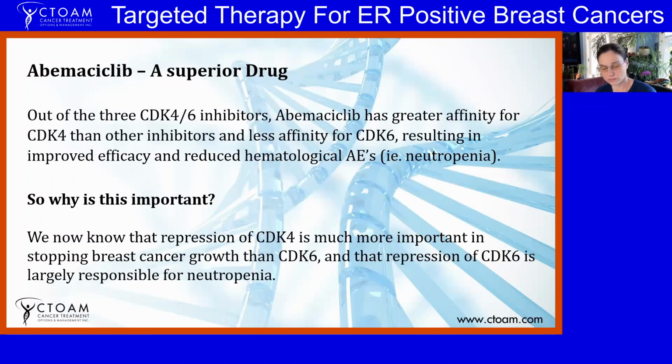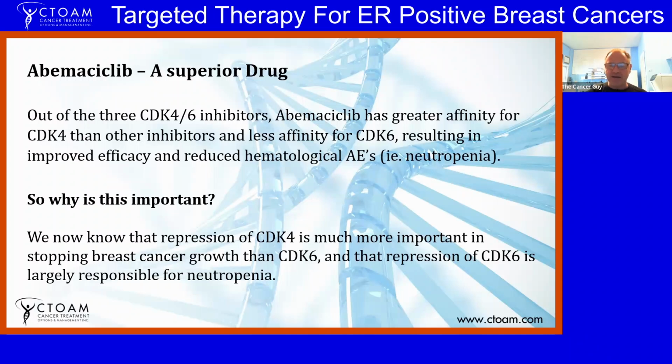So out of all 3 of these drugs, as you might assume, the most superior drug is abemaciclib. Abemaciclib has greater affinity for CDK4 and other inhibitors and less affinity for CDK6. What's important about that is we learned from using palbociclib and ribociclib that actually it's CDK4 that really needs to be inhibited. And CDK6 didn't really need to be inhibited as much.